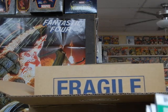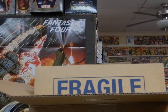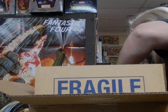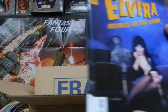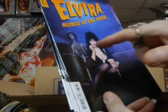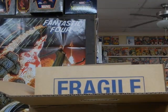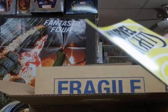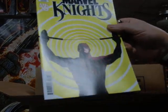I'm going to grab that phone here in just a quick second. Let it ring a couple more times. I want to pull these Elvira photo covers out. Isn't that nice? That's some beautiful skeleton right there. I'm going to pause this and take this call. It's an automated call, probably trying to sell me car insurance or somebody to help me with my student loan that I don't have.